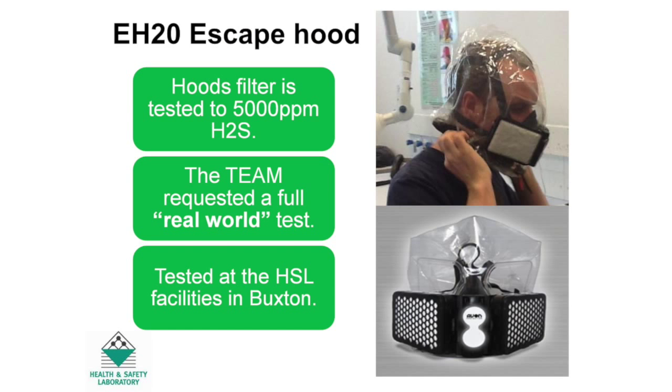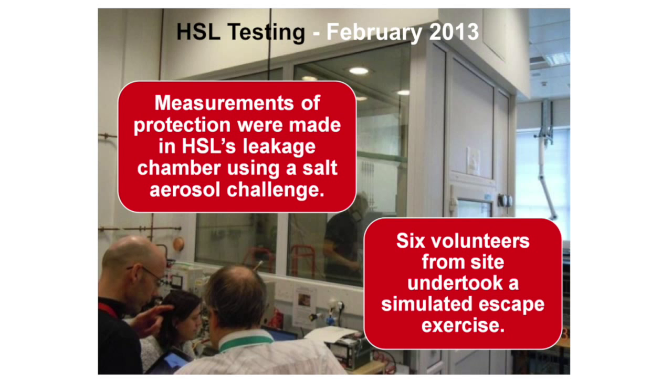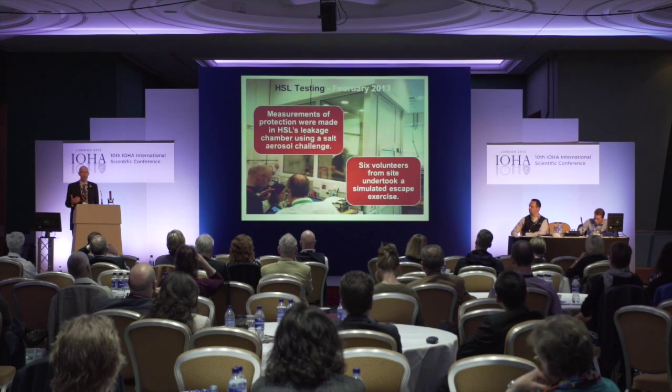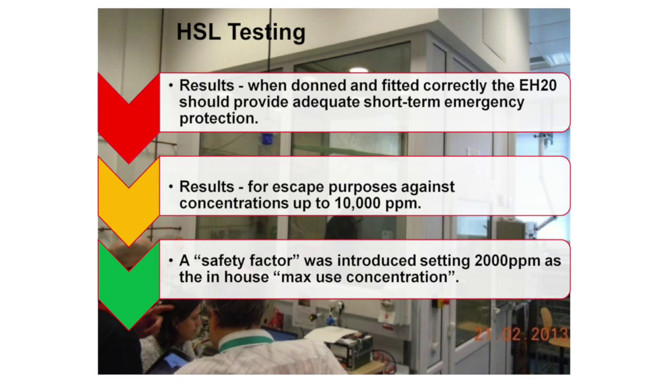We wanted a real-world test, so we took it along to HSL Labs at Buxton, and I'm sure you've met a few of those guys and girls the last couple of days. We used their chamber. It was talked about this morning on the RPE session, using a salt aerosol challenge. We had 6 volunteers from our site, safety reps mainly, who undertook the simulated exercises. That was back in February 2013. The results were good. As long as it was done properly, fitted correctly, we got protection for around about 10,000 ppm in the chamber. We put a safety factor into that of 1 in 5, and we came away with 2,000 ppm, our maximum use concentration.